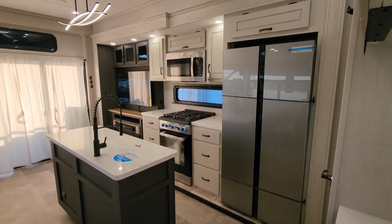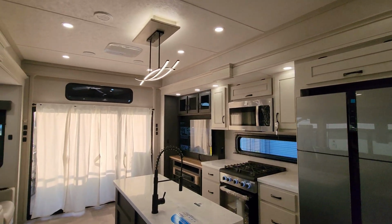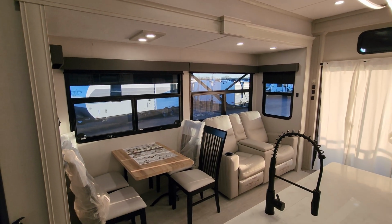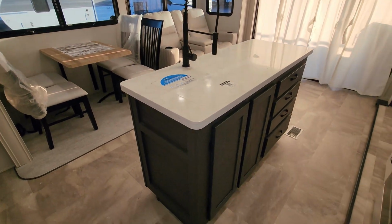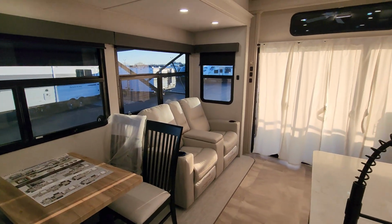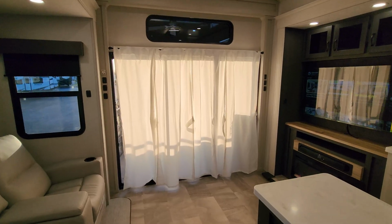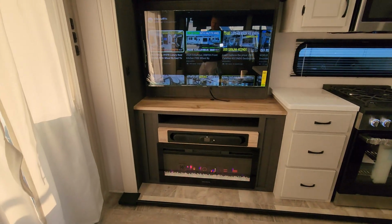All right, we are now up inside the brand new 2025 Brookstone 318RLL fifth wheel here. As you've seen on the floor plan that was up a few seconds ago, this is a rear deck, kind of rear living room setup on an RV. Behind those curtains is a big sliding glass entry exit door that takes you out to your deck. We'll get to that here shortly, but let's kind of run through the inside part of the RV.